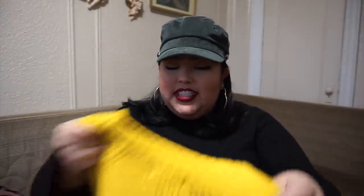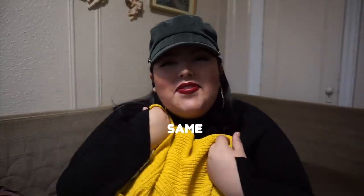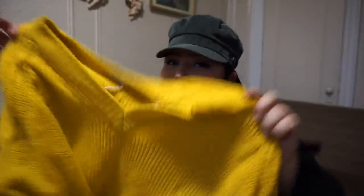The first thing that I got was this yellow sweater, which is one of my favorites right now. It's a deep V neck sweater, which is really comfortable. It's thick and cozy. It just makes me want to wrap up with a blanket, some leggings, hot chocolate, and watch Christmas movies. It's really, really cute. And yellow turns out to be really good on my skin.